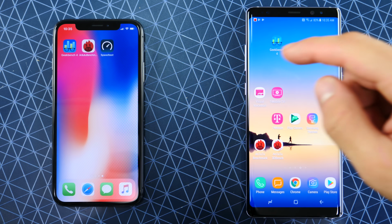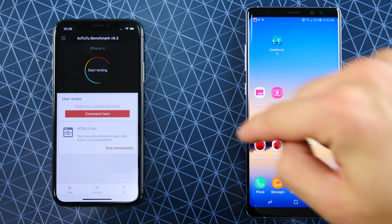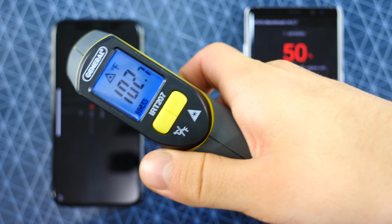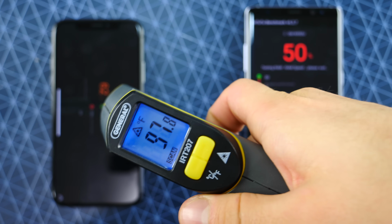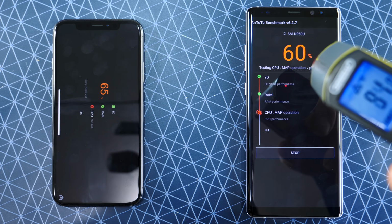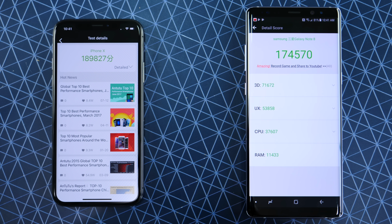So next up, let's do an Antutu Benchmark, get an idea of the GPU plus CPU power altogether. And a little over halfway through, I wanted to see how hot these guys get at their hottest points during benchmarks. So I'd say about 102. And for the Galaxy Note 8, a cool 96 degrees. All right, and here are the results. I think that's the highest Antutu Benchmark score I've ever seen on the iPhone 10, versus 174,000 on the Galaxy Note 8.